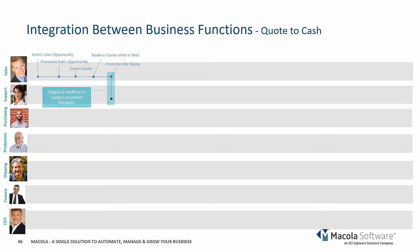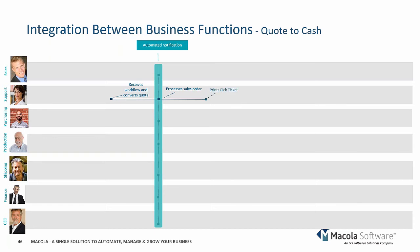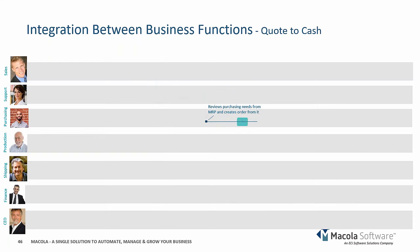Our sales support person, Robin, here is probably going to end up reviewing that and looking at the details of it, maybe processing that order if it was done correctly, printing the pick ticket, and when she does that, that'll automatically notify everybody in the company that there's been a hot order or a rush order that goes out. She'll print the pick ticket and our purchase representative would be able to get a look at it. He may review MRP, he might create a purchase order from it, and he may receive the materials that are necessary for producing that product.